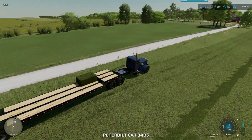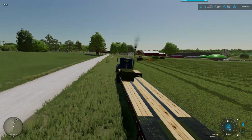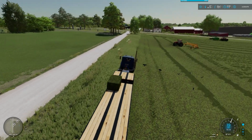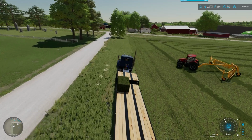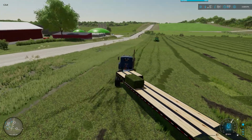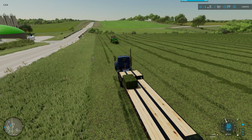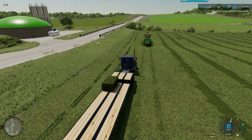Alright, good to go. So over there, we did pull some hay off that field last time. So we at least got that going for us. Just kind of following the baler around right now. Just don't want him dropping off any bales in front of our rake, which always seems to happen.